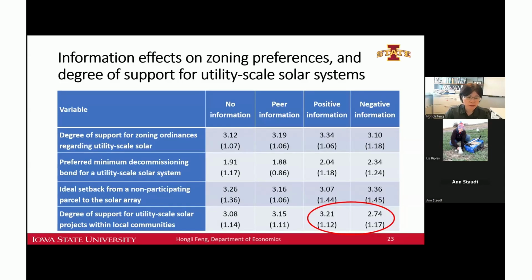With that information treatment, we found that on average, respondents who received positive information showed a higher degree of support for their community to host a utility-scale solar project than people who received negative information. We also found, though it's not provided here, that negative information tends to have a larger effect than positive information. The information treatments also have impacts in other aspects, but I'm not going to go into detail here.